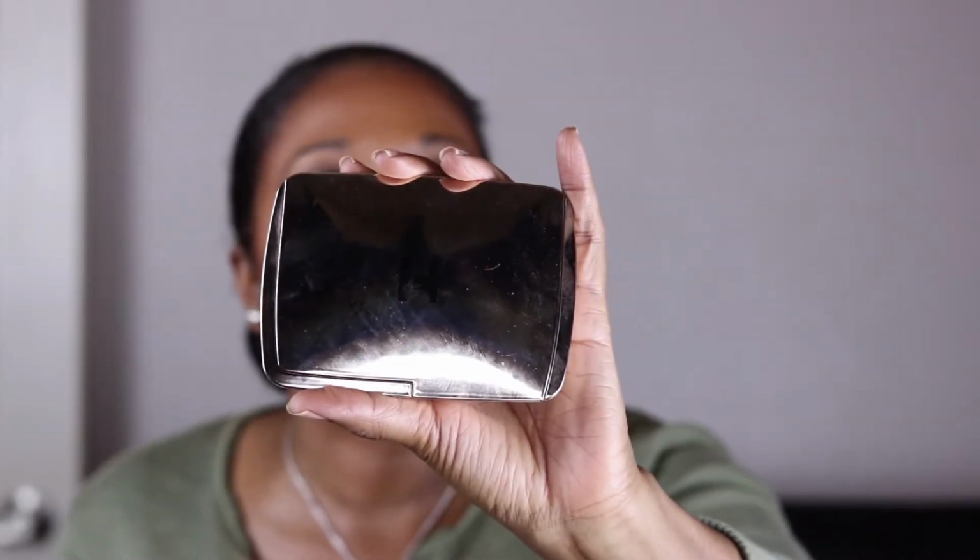Okay, the last thing that I wanted to talk about, you guys, is this palette right here. I'm so sorry, you guys. Ugh. But I had to do it. I had to put this palette in here because I love this palette. And these two together are just like a match made in heaven.